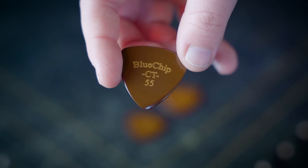So you're using the CT55. Named after Chris Thiele. This is one that Chris had requested, this size and thickness and bevel. So it's the Chris Thiele or the CT55. Which has three sharp points.